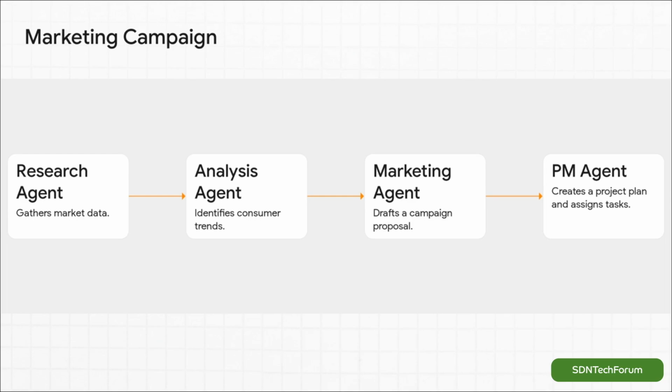Then, an analysis agent kicks in to identify key consumer trends from that data. Next, a marketing agent uses those insights to draft a creative campaign proposal. And to top it all off, a project manager agent creates the entire project plan and even assigns the tasks. See how that works? Each one does its part, like a perfectly coordinated team.